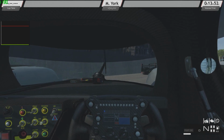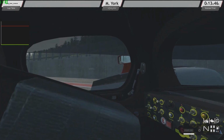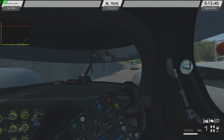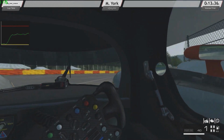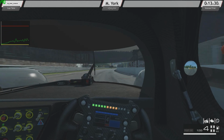So without further ado, let's kick this car off and get out of the pits. We'll wait for the next car to go past, and then we shall drive out. Alright, so coming out the pit lane at Spa. I've also got the force feedback meter up in the top left, so you can see the force feedback graph.